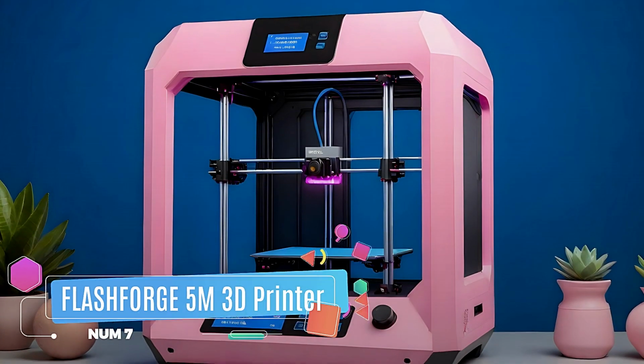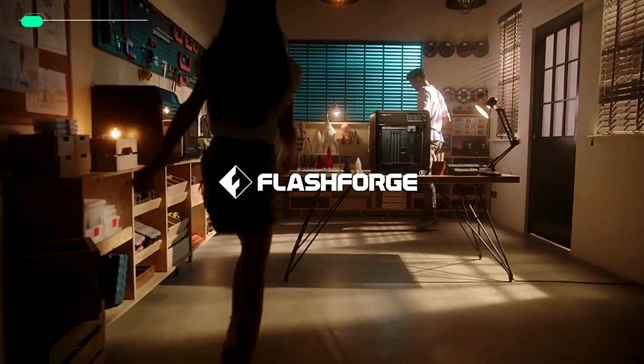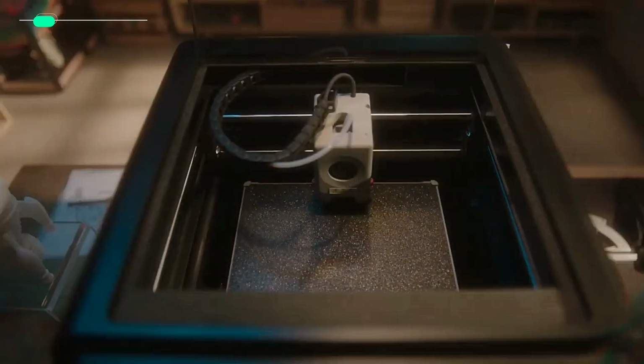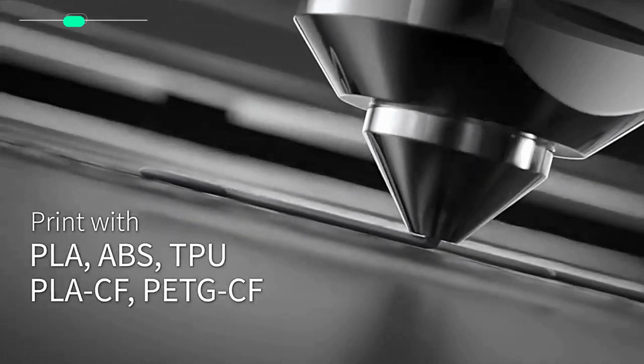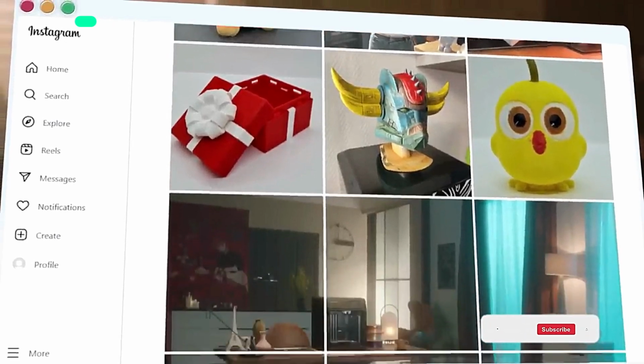Number 7. FLASHFORGE Adventurer 5M 3D Printer. The FLASHFORGE Adventurer 5M 3D printer changes the way 3D printing is done by automatically leveling the bed with just one click and giving perfect results every time. It has a core XY structure that can move at speeds of up to 600 millimeters per second and a smart mobile app that lets you watch and control it from afar.